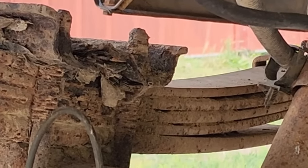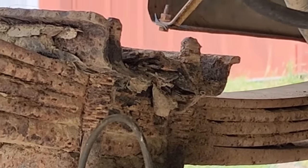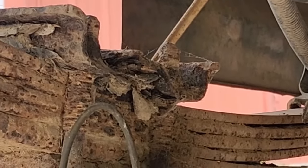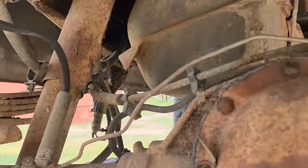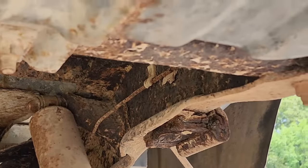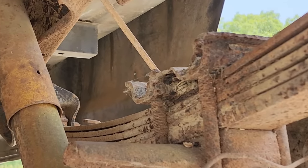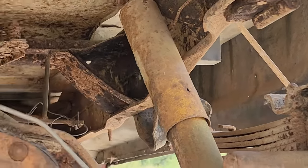But yeah, looking at it from underneath, wow, those plates are just totally rotted away. This one in particular I'm showing you. The other one isn't quite so bad. Where is it? Down lower. There we go. But I'm going to replace them today anyway.